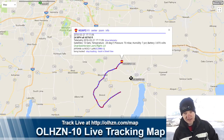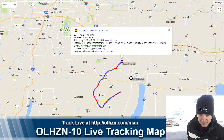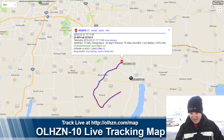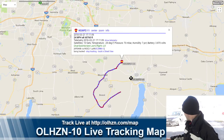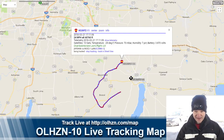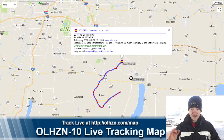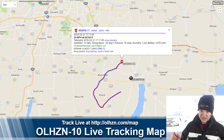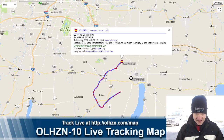We'll keep it going here on the map so you can see what's happening. I will come back in a few minutes. We'll watch it go through burst. And then once it bursts, I'm going to have to book it out of here so I can go find it. Then I'll end the broadcast at that point, and we'll finish on Facebook only. That will be part two of the broadcast, so you've got to go to overlookhorizon.com/Facebook for part two.